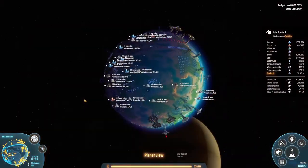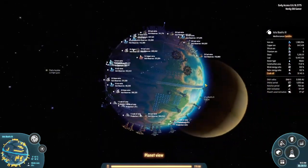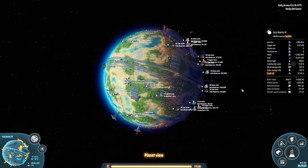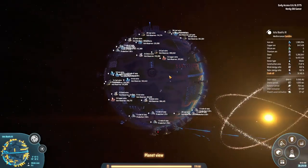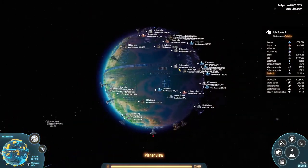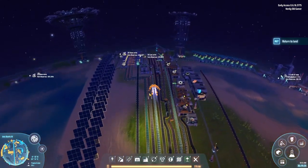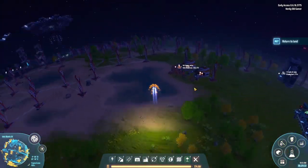If we take a look at where are all our stupid wind turbines? Where are all the wind turbines? I don't see them. Where the heck are all the wind turbines? What the hell? Okay. Let me quickly fly a trip around the planet and see if I can find our wind turbines. Oh, here they are. And they were right next to us.